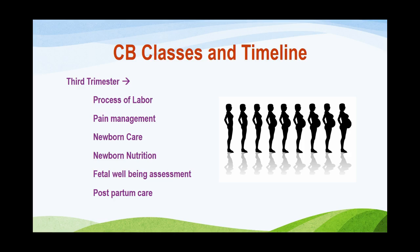Remember, going in and having a baby is a whirlwind of a process, especially if you are a new mother for the first time. It's a lot of information to take in, so the earlier we can start teaching people, the better the outcome will be and the more prepared they will be whenever they go home.